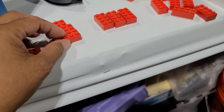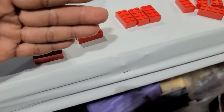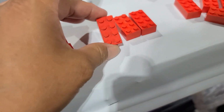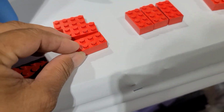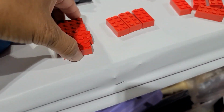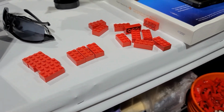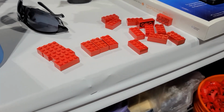So look at these. Well, I can't show you because there's a rule. But in these, the Lego logo goes that way. On these, the Lego logo goes this way. So essentially like that, like that and like that. But this many he's found already. And so they're very old. We're going to have to do some research.